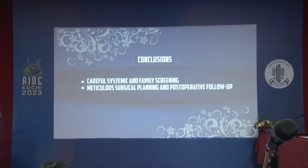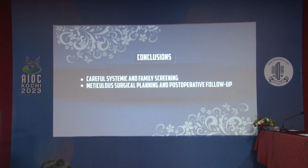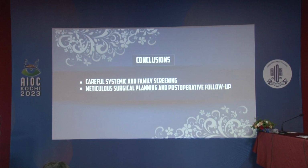To conclude, although VHL-related angiomas requiring surgical intervention are rare, meticulous preoperative ocular and systemic workup and careful surgical planning may help in improving visual outcomes.